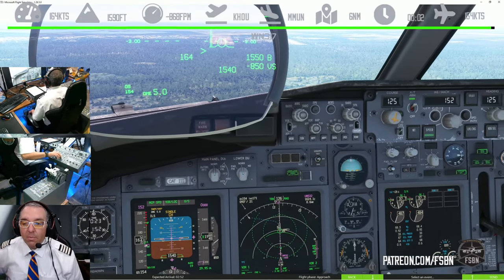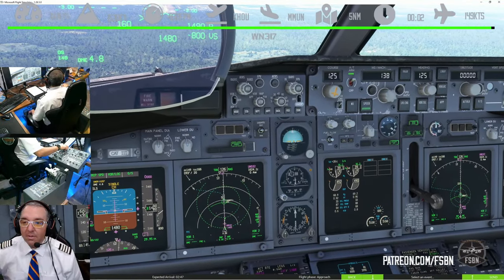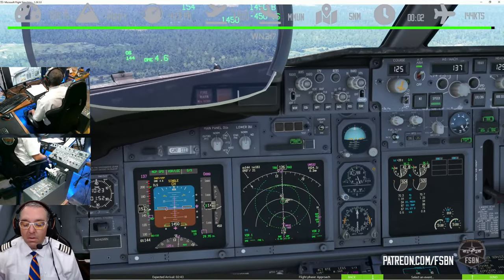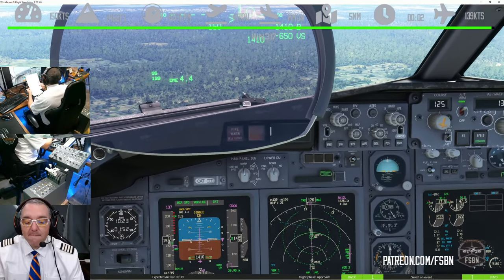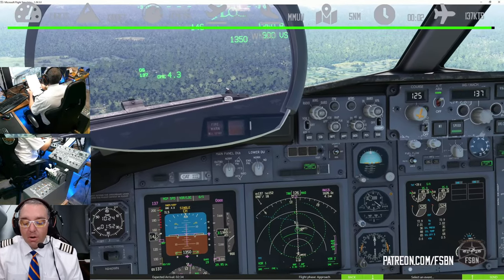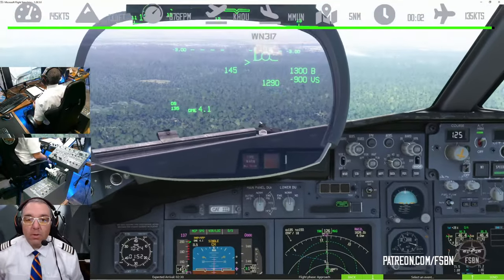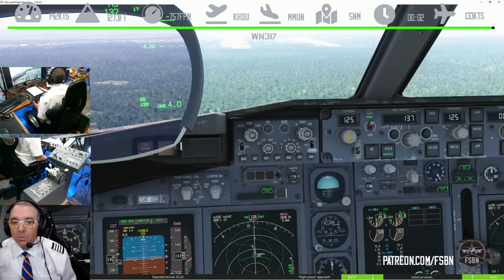All right, here we go. 1, 2. Set 137 on the ref. Landing checklist. Cancun traffic, southwest 305, 15 mile final, runway 12 left, Cancun. Cool. All right, for landing, speed brakes are armed, gear down, 3 green, and flaps 30, 30 green light. Cancun traffic, southwest 317 on short final, runway 12 left, Cancun.